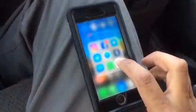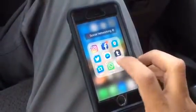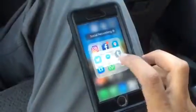All right, then you're gonna hit your home button. And you're gonna hold this cocksucker down here. So that happens and you hit the little X. Delete that shit. Boom! Now go out and meet some people, for fuck's sake.